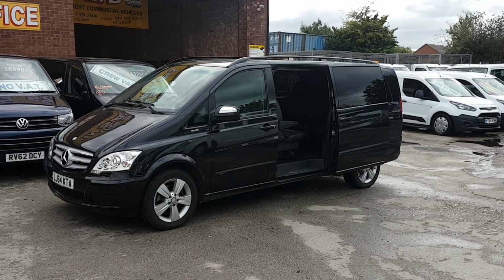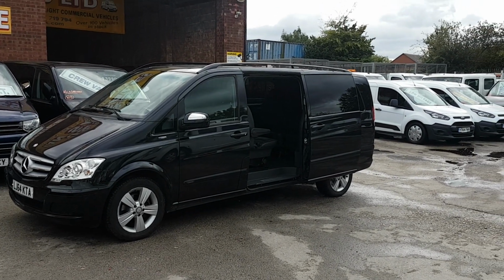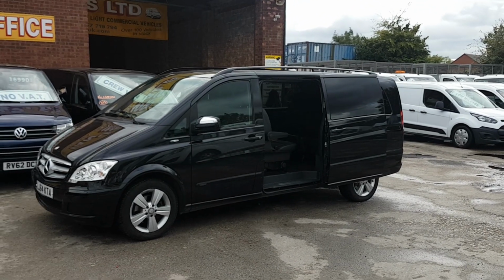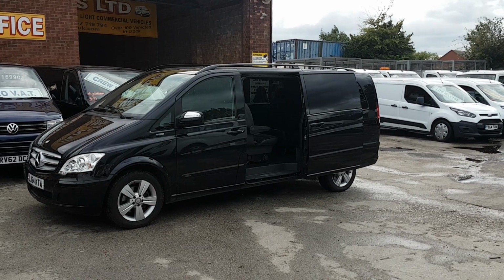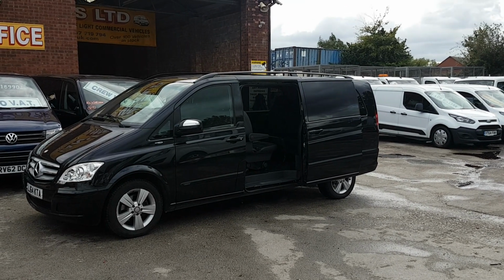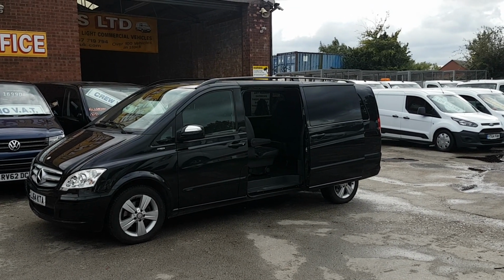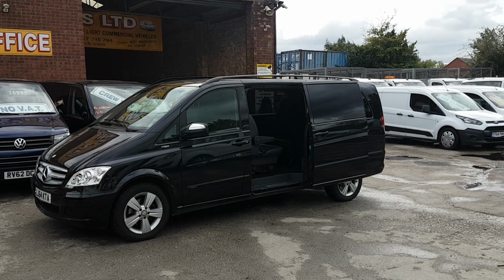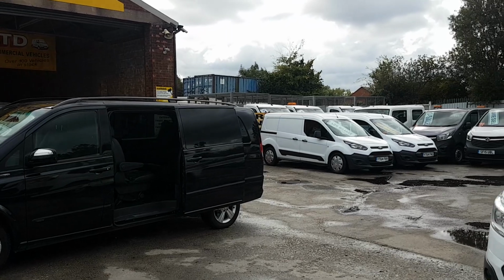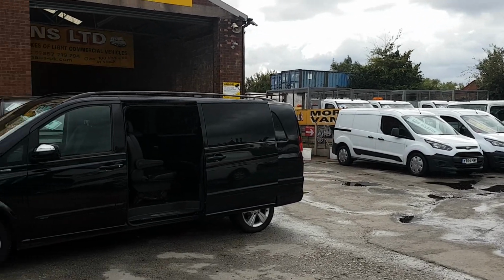This one is a late 1464 reg, extra long wheelbase, Mercedes Viano, Ambient. It's the 8-seater MPV minibus. Nice minibus this, it's been a one lease owner. It's actually been on lease to the government.